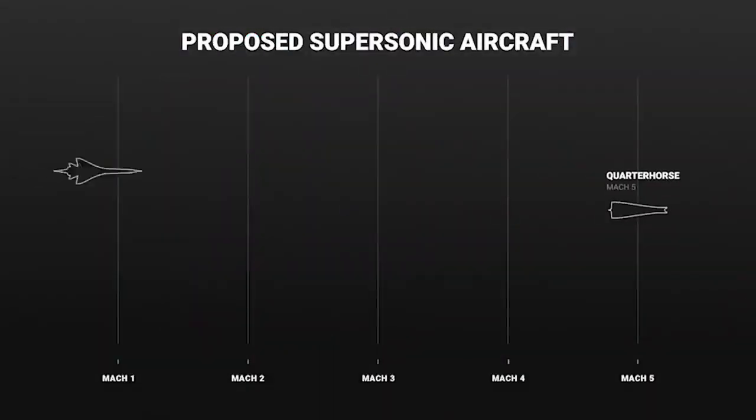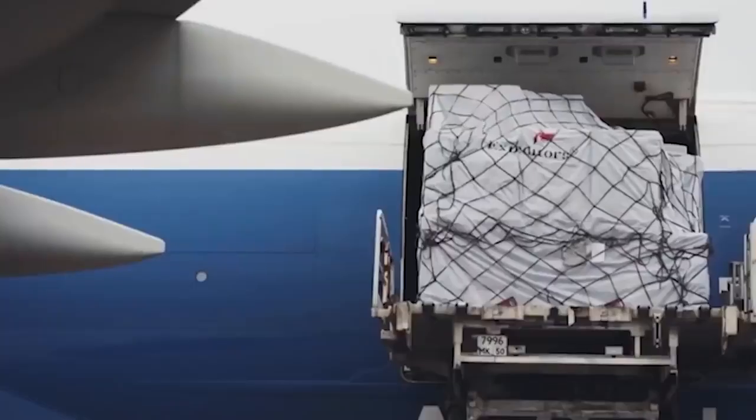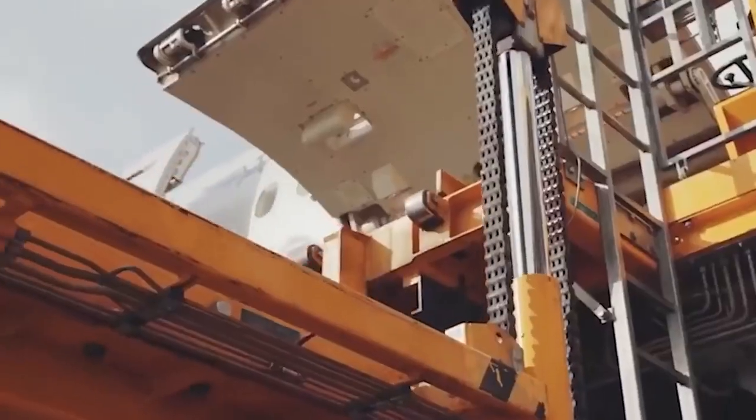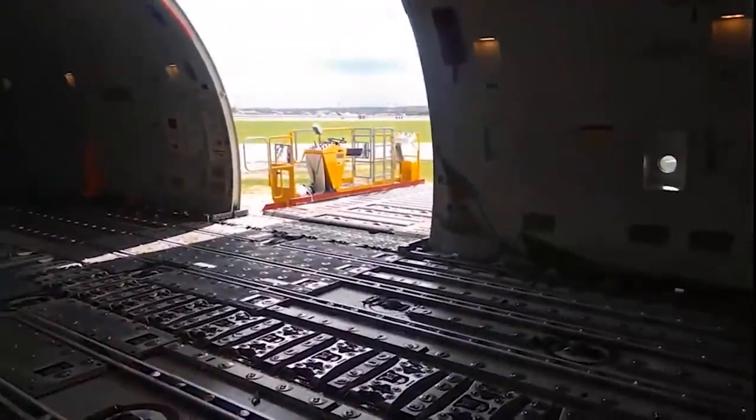Force fields are mentioned 3 times in the Air Force Research Laboratory's report, Directed Energy Futures 2060, which was released on July 16th. The potential for military force fields is intriguing, a concept that seems more suited to science fiction. In fact, the report includes 3 science fiction vignettes as an appendix.